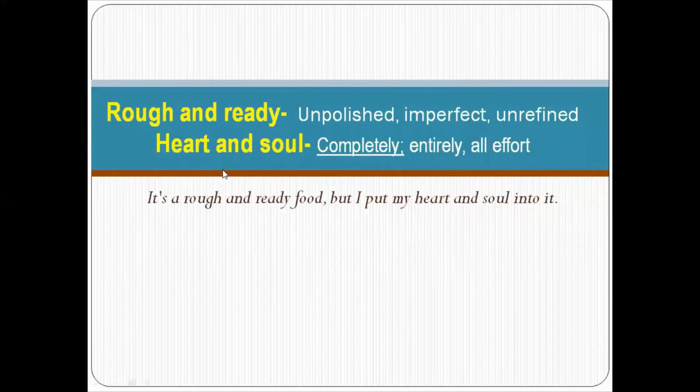So now we are going to use them in a sentence. It's a rough and ready food, but I put my heart and soul into it. So what does it mean? That food wasn't cooked properly. It was unrefined, unpolished, uncooked, but I put my heart and soul into it.